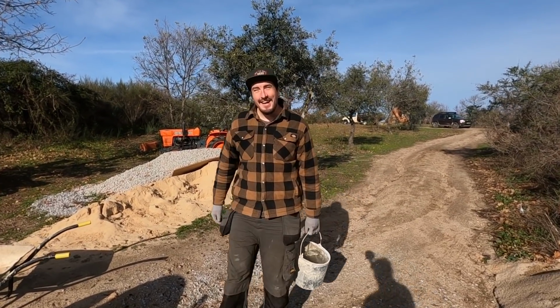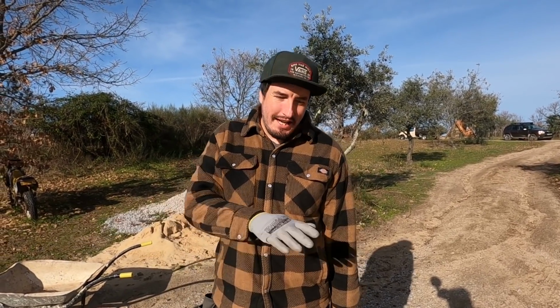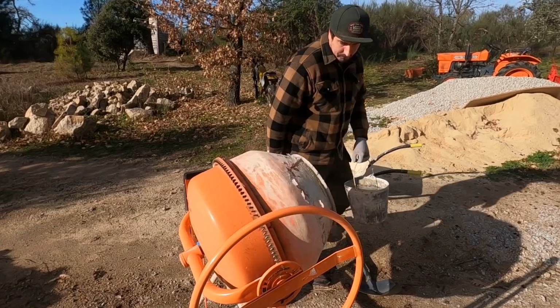Good morning. It's another beautiful day here in Central Portugal, and I actually ran out of time last night. I only had half an hour before sunset, which is not a good time to pour concrete. So I decided to wait till today, and I'm happy I did, because last night we actually had one of our first frosts. There wasn't a big frost, just a little bit of frost in certain areas, but that can really be bad news for concrete and can make it crack and all sorts. So I'm getting on with that right now, and we're going to set this post.